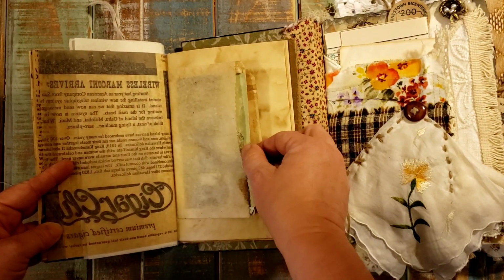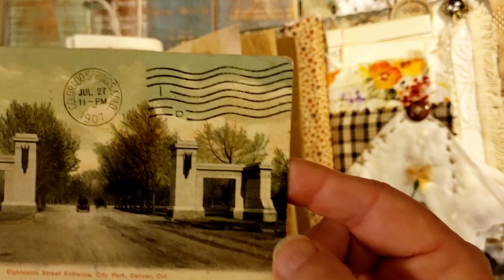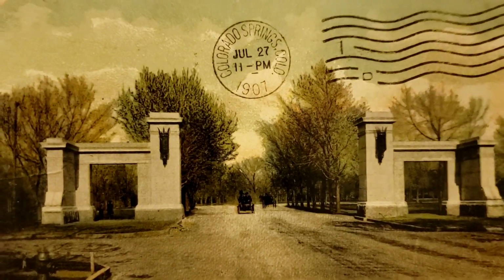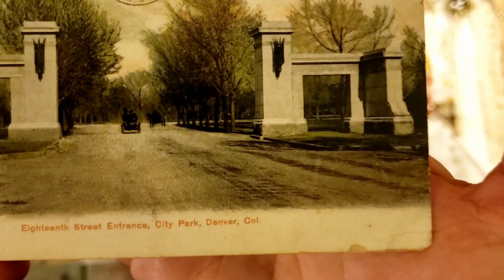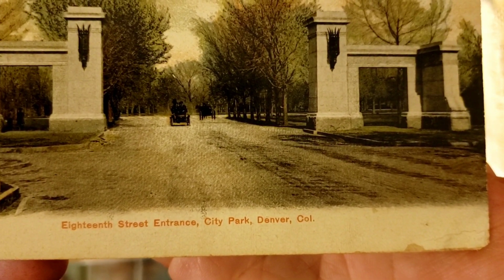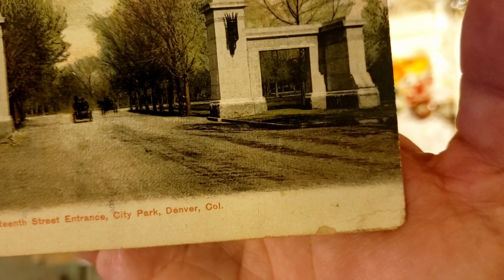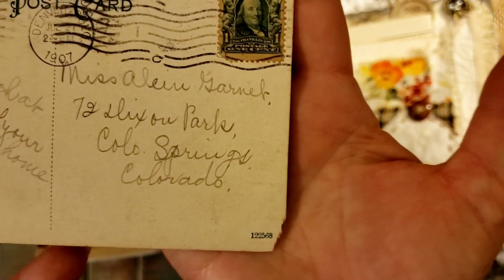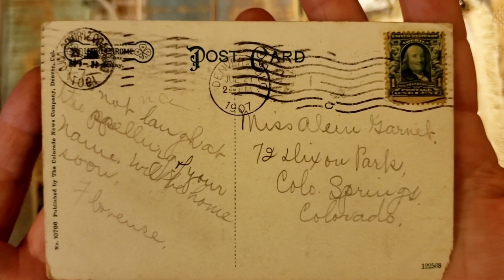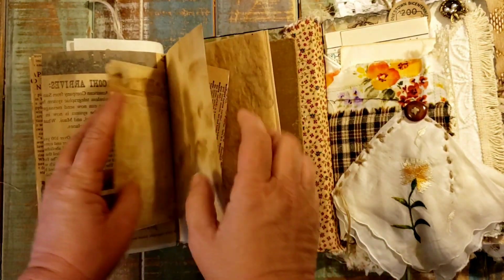They're all very similar. This is a glassine bag with an old postcard in it from 1907. Isn't that pretty? Love that. I can't read what that says on the bottom because I don't have my reading glasses on. What does that say? 18th Street Entrance, City Park, Colorado. And the back is written on. That was really cool. Anyway, that goes down in there.